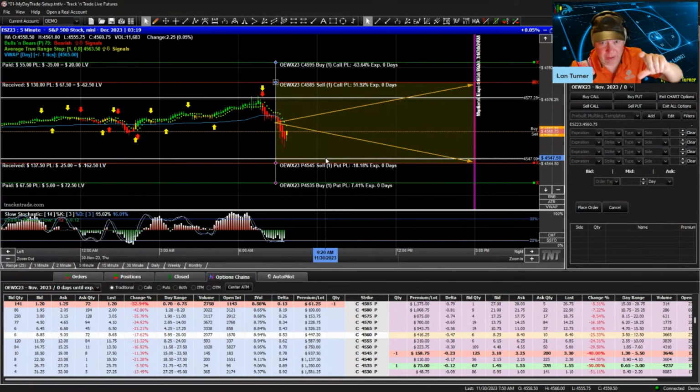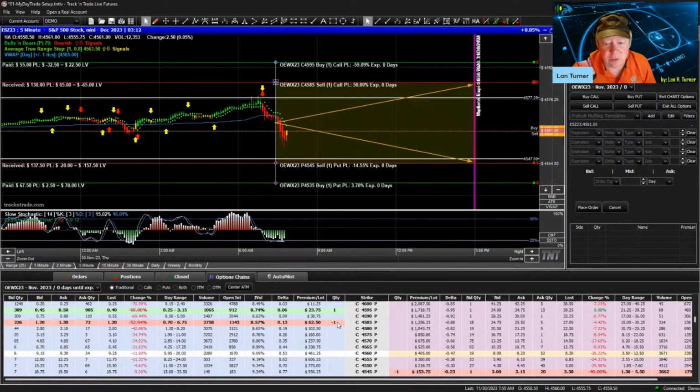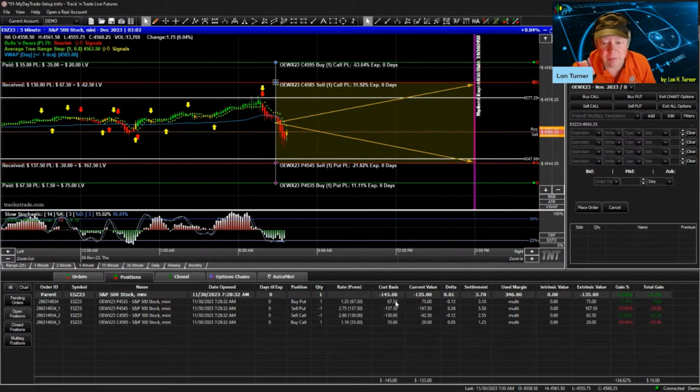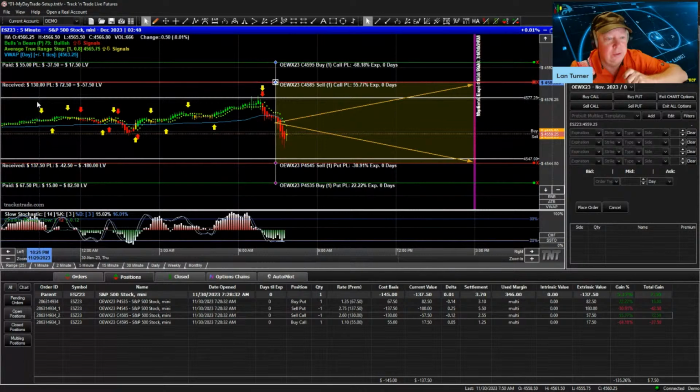Now, it doesn't have to be bigger. We can sell them closer to the money. And if we sold them closer to the money, we'd be making more money, right? So we sold this one and collected. What did we collect? It's currently trading at 150 and 65, and we sold them. Go to our positions. We sold them for 137 and 130. So we collected $267.50. $267.50 is what we collected in premium when we sold those two options. So 130 plus 137.50 is 267.50.